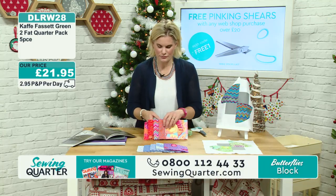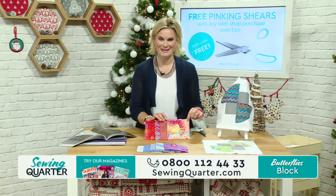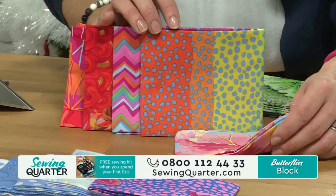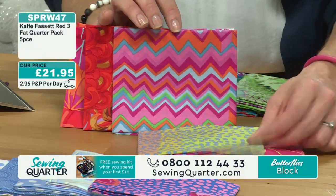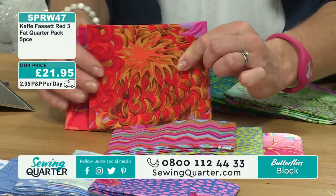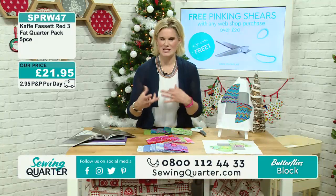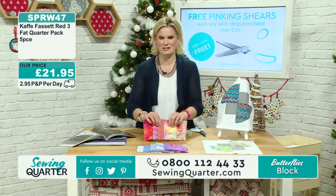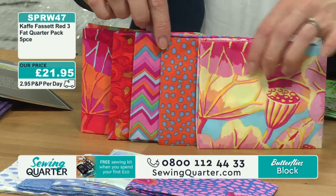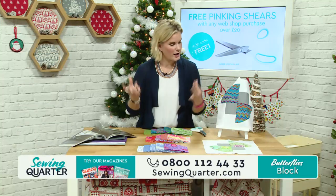We've got a red option for you. It's kind of reddy pink. Five fat quarters again. Just beautiful. Look at that. It's like an oil painting, isn't it? But in fabric form. Just exquisite. You've got all of those different textures and directions and, oh, it's just dynamic, isn't it? £21.95 for your Kaffe Fassett red. Five of those. Gorgeous. It depends what colour accent you want.